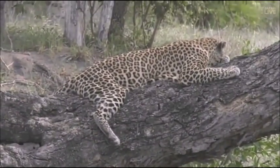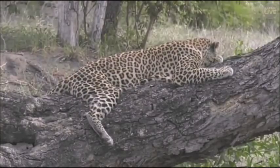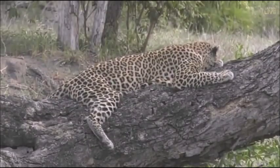I want you to notice her belly. It's not thin, but I want you to notice how quickly it's gone down from the size we saw yesterday. She's processing that food very, very quickly because of the milk she's producing.